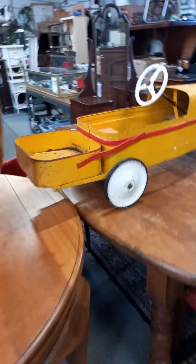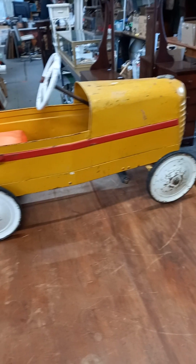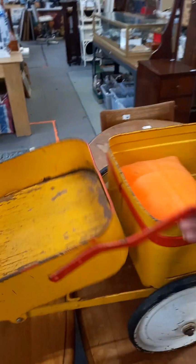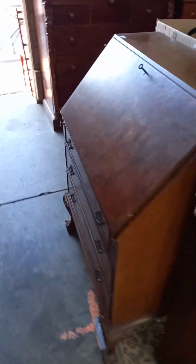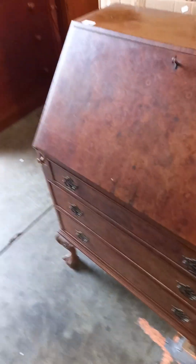And we've got another, it's like bloody pedal car city. Another nice Cyclops pedal car with the sort of tipping tray on the back. He's a ripper as well. We've got more nice bits of furniture. We've got this nice little burwood veneer secretaire.